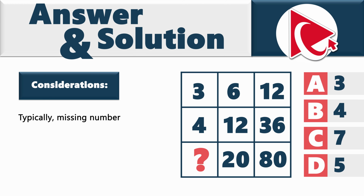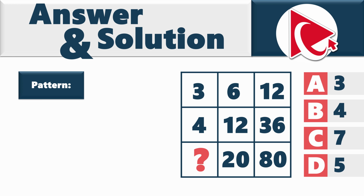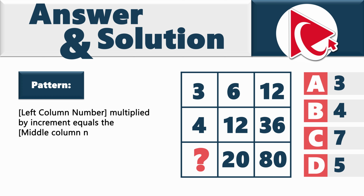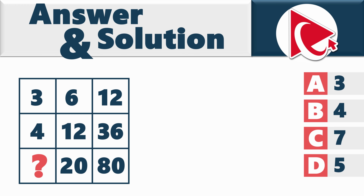Typically, missing number is calculated number, but in this case, missing number is one of the source numbers used for the calculations. The good thing is once you consider this, the pattern here is very simple. The left column number is multiplied by an increment and equals middle column number. And then middle column number multiplied by an increment equals the right column number. Increment is set per row. For example, for the top row, the increment is 2. For the middle row, the increment is 3. And for the bottom row, the increment is 4.